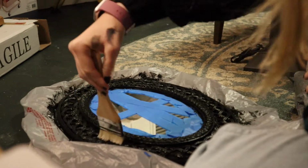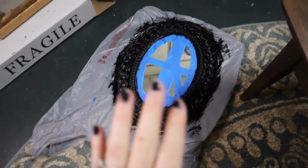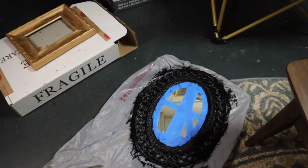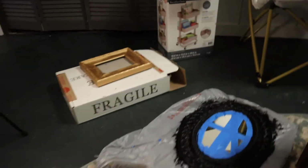It's looking good. Okay, so I just did two of the DIYs, if you want to see. So far I have this black one that's drying. I like it. I have a really bad tape job, but it's fine. I love that frame. I'm obsessed with it. Very glad I painted it. And now I just have the lamp to do, so we'll see how this one goes.